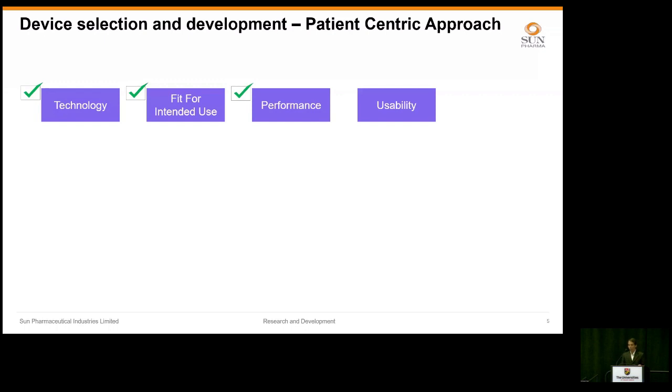Once you have the technology platform, it's fit for intended use, it's again performing within the specification, but what about the usability aspects of the device, whether the patient which we are going to target is going to use it as intended or not. So that is also the most important aspect of the drug device combination product. And the last one is the safety.